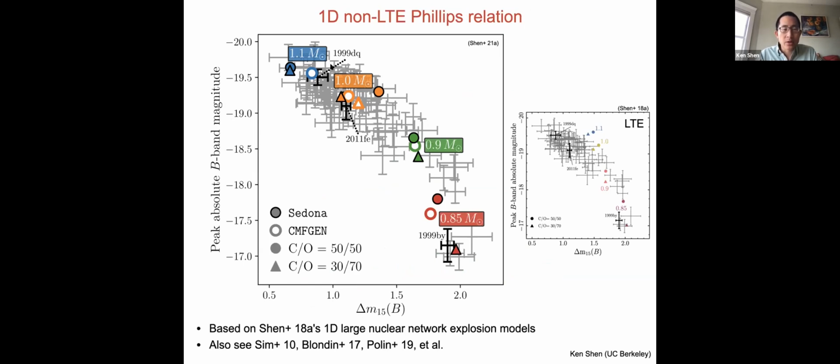The gray points are observations, and the colored points are our non-LTE one-dimensional explosion models. What we see is that the colored points do indeed follow the Phillips relation. This is great. So this is a really exciting result to see. The 0.85 solar mass explosions match the subluminous type Ia. You get a normal SN 2011fe for a 1 solar mass explosion, and 1.1 gets you some overluminous 99aq or 99a type explosion. The different points are 2 different radiative transfer codes in non-LTE.